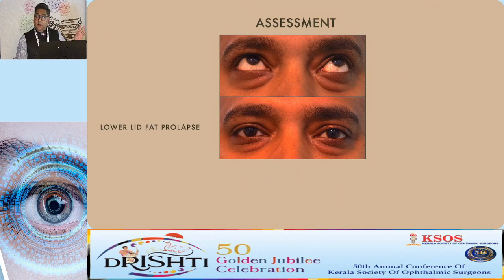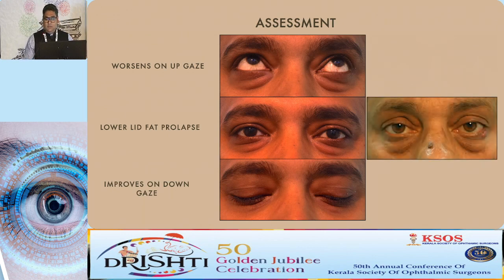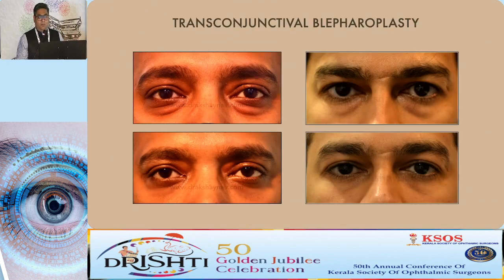This occurs even in younger patients, and the way to confirm that it is fat and nothing else is you ask the patient to look up. When the patient looks up, the orbital septum relaxes and the fat bulges forward, so it worsens on up gaze. When they look down, the septum tightens, the inferior rectus pulls it back, and the fat improves in appearance on down gaze. The same thing is seen even in older patients, but in older patients you will see some inferior scleral show and excess skin, so they may need a skin tightening procedure as well. So these are cases that you can always offer to refer to your oculoplastic colleague.